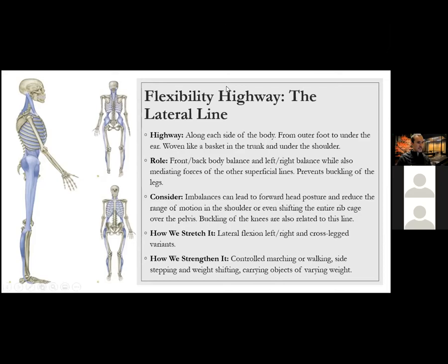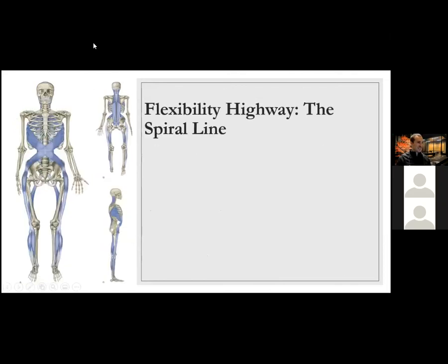So let's get to our next line, which is the spiral line. And I like this one just because it looks cool. So it's 2 sets of spirals, or a new word I learned, helixes. And you can see there's a kind of X pattern in the back. So if you look at the left leg, it's connecting to the right side of the pelvis, and then the right side to the left side of the pelvis. And then if you were to go to the front body, it's the same thing. That left, basically highway of fascia, crosses the midsection, the right side crosses to the left.